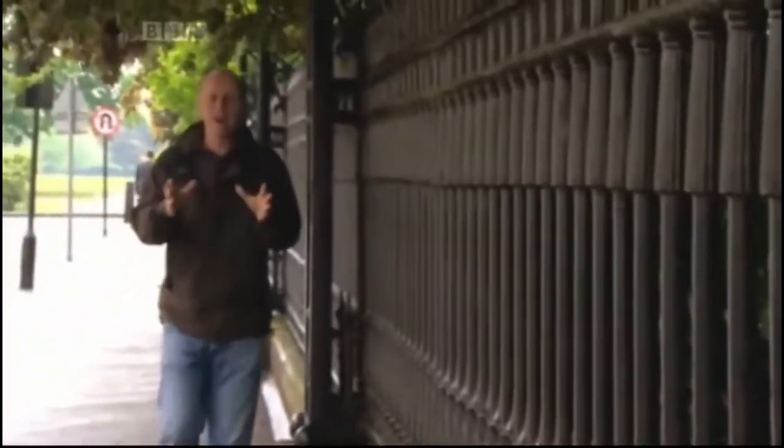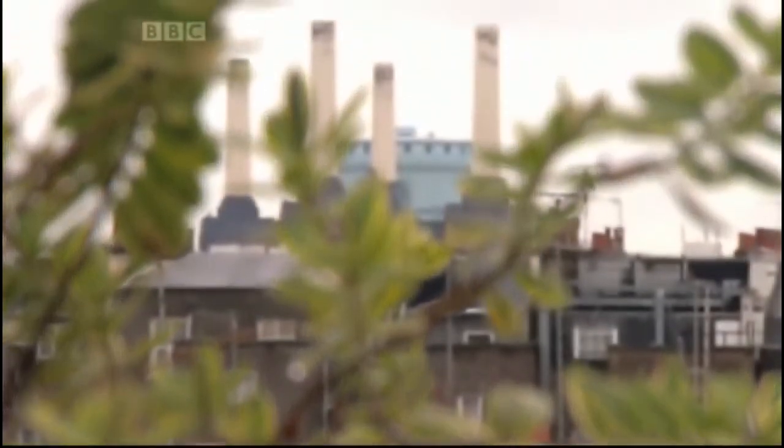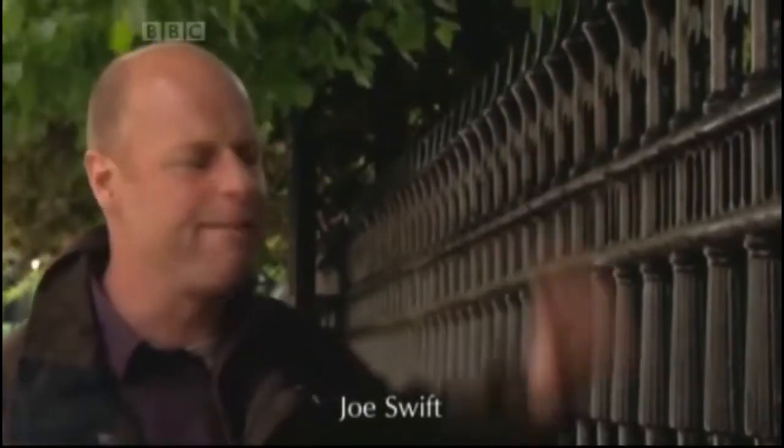London is packed full of gardens. Many of them are preserved for the very wealthy and locked away from prying eyes. Others are hidden gems set in amongst the community. And this is our chance to find out what's behind these high fences and these gates.